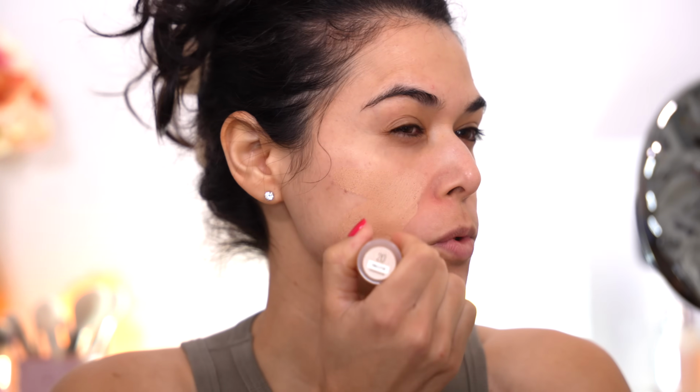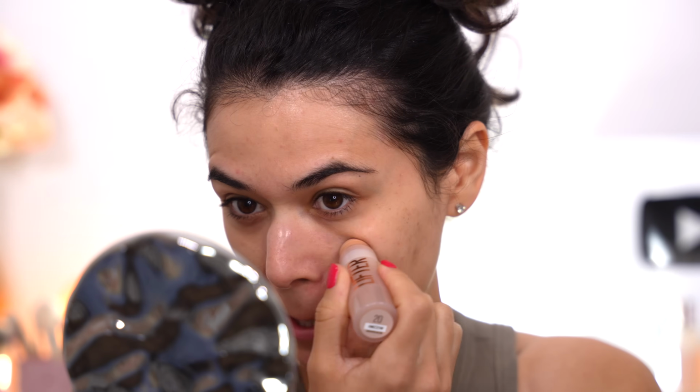I'm using the shade 20. This was a complete guess when buying this online. Almost forgot to prep my face with my matte moisturizer. Let's hope that this shade isn't too dark. I don't know why, like, in the stick it looked too dark, but I'm also completely unaware of how much sun I've gotten this summer already.